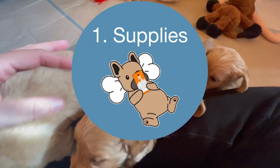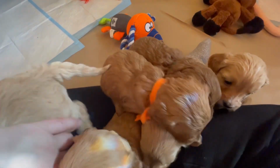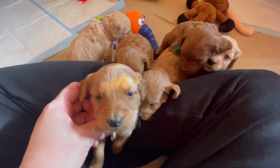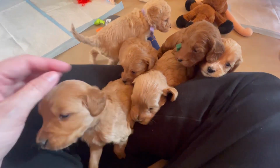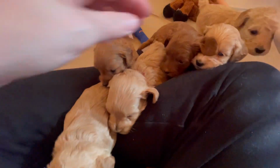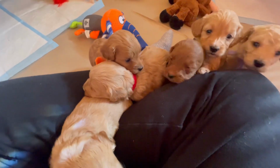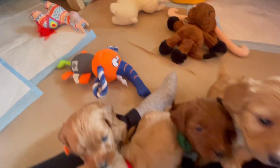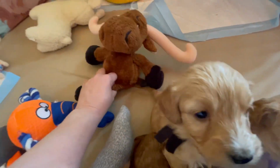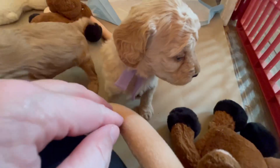When you buy from us, I recommend a playpen. I recommend some potty pads. I like the Kirkland brand from Costco. It's about $18, $19 for a box, and one box should last you the entire time that you have your puppy until it's potty trained. So you want your playpen, potty pads, and lots and lots of toys, all kinds of toys. Good chew toys, rope toys. To start with, you'll do plush toys. You've got to get all that good stuff. Say yes on the toys.